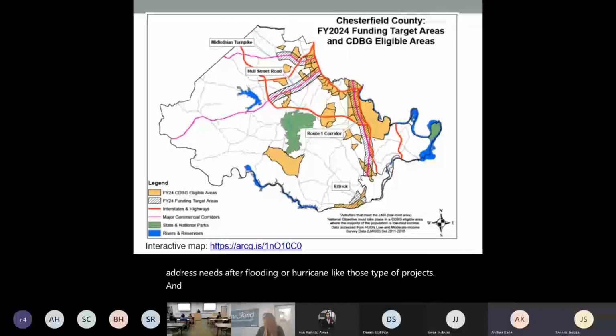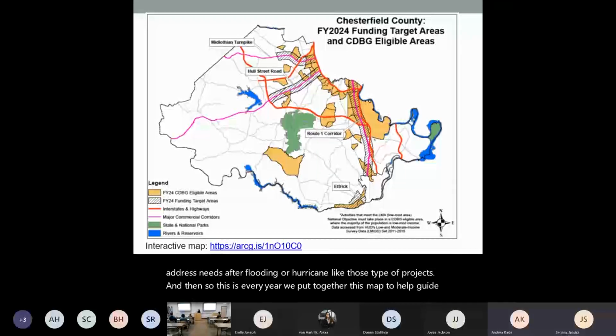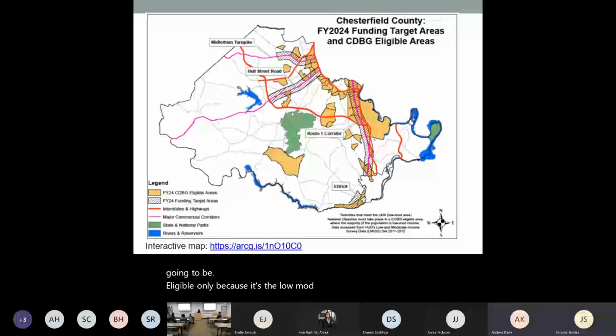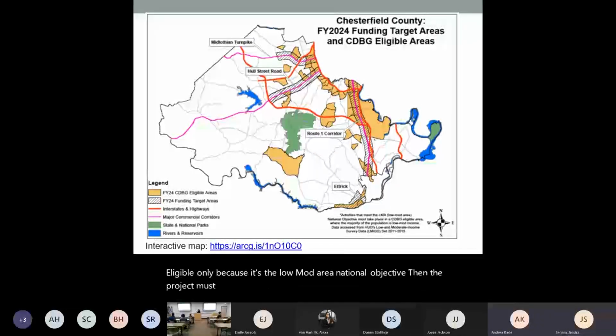And then, every year we put together this map to help guide CDBG applicants to show where the CDBG low-mod areas of the county are. Those are the areas in the yellow gold color. Those are census block groups where at least 50% of the residents are at or below 80% of area median income. This is just to guide organizations applying: if your project is eligible only because of the low-mod area national objective, then the project must be located in one of these areas.